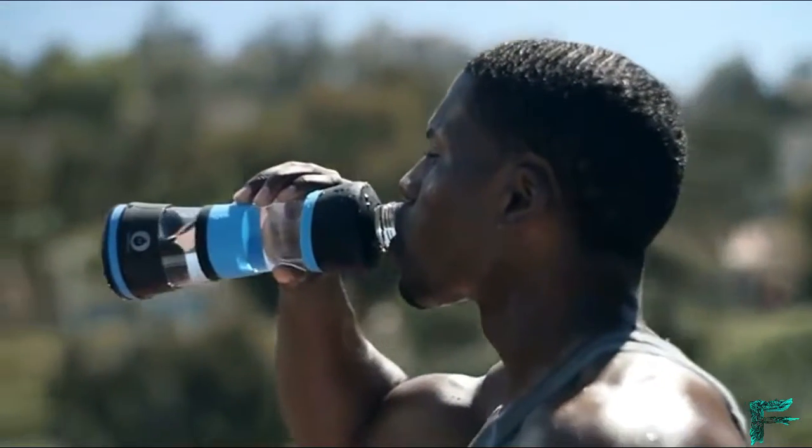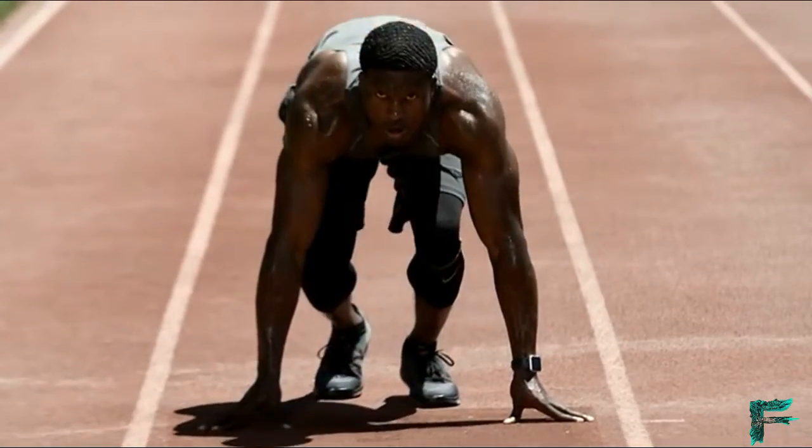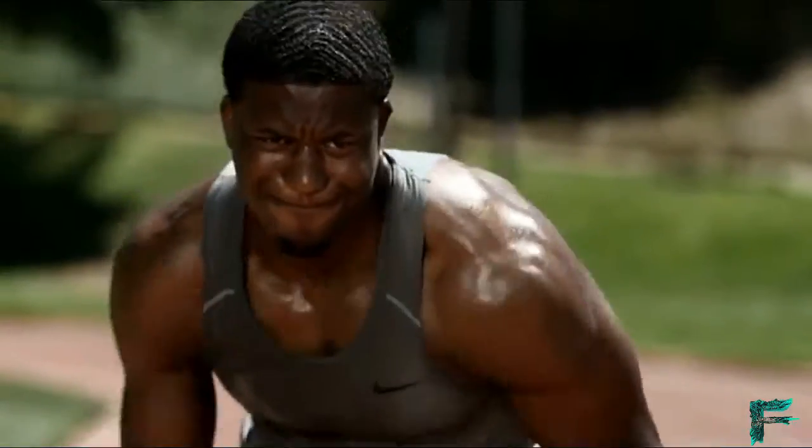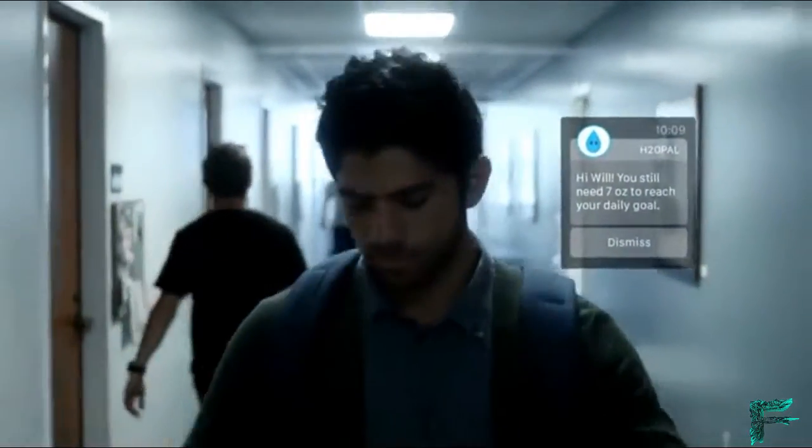Water, the essential element of life. It flows in all of us, through our veins and out our pores. We depend on it. No matter your age or lifestyle, everyone needs to drink water. But with busy schedules, work-filled days, staying hydrated is easy to forget.